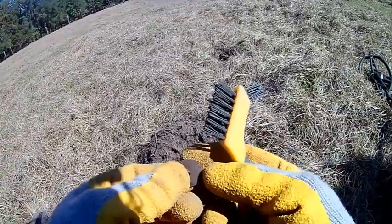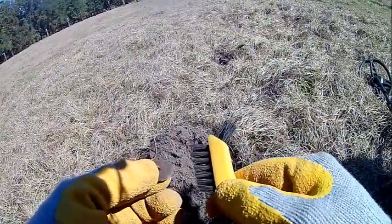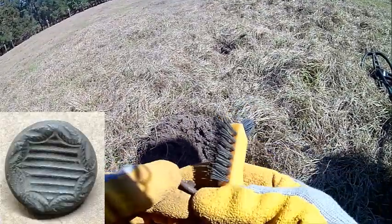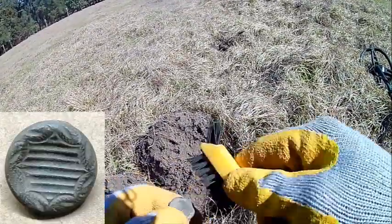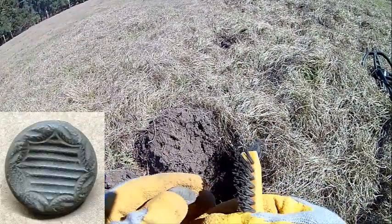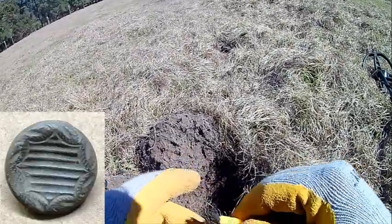It's old. It looks like it may have some writing around the edge of it. But just like everything else I've dug today, it is super crusty, except for the front side. That's pretty cool. All right, guys. It was a real scratchy signal. Now I see why, because it looks like it's got an iron back.